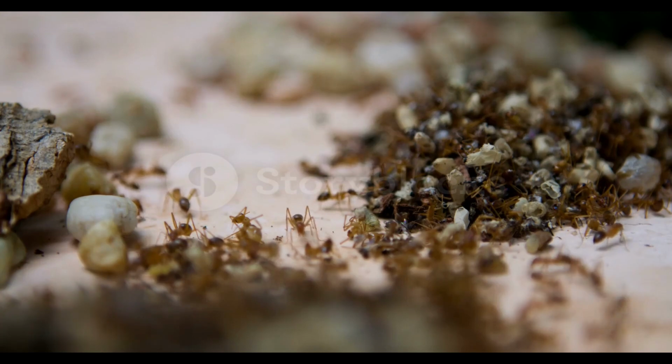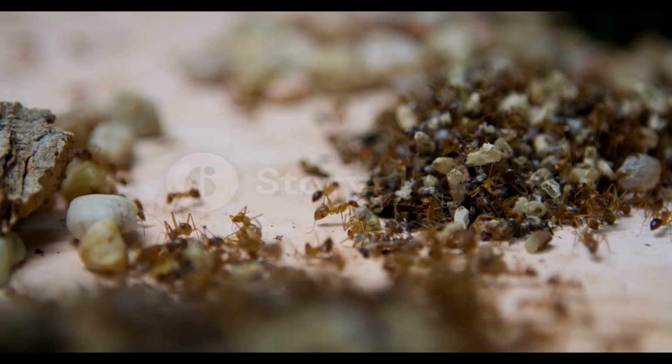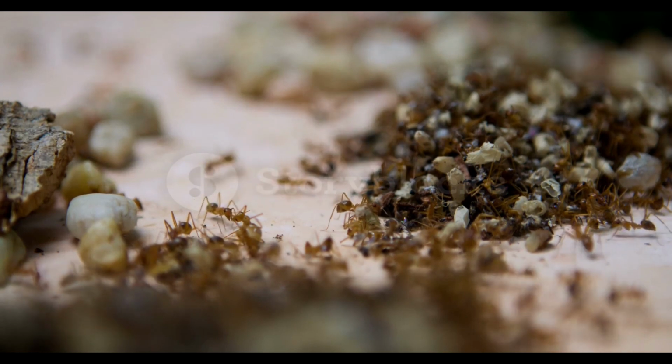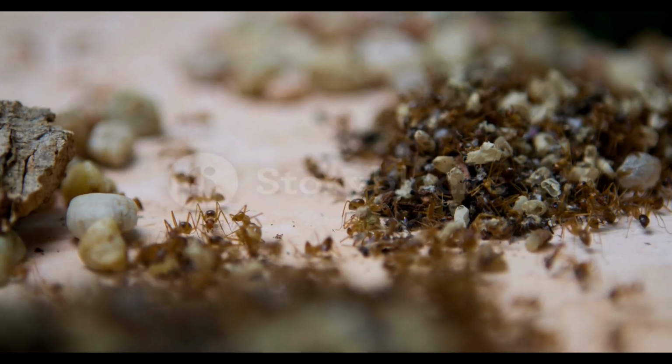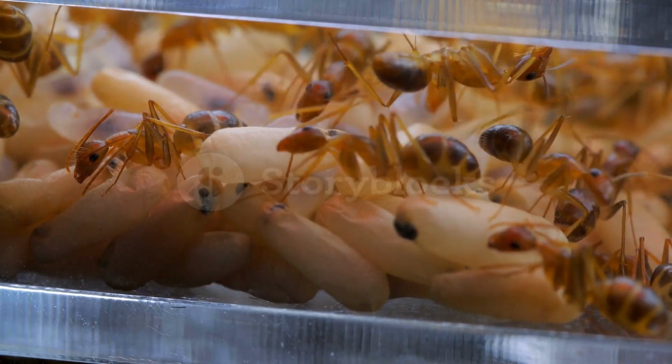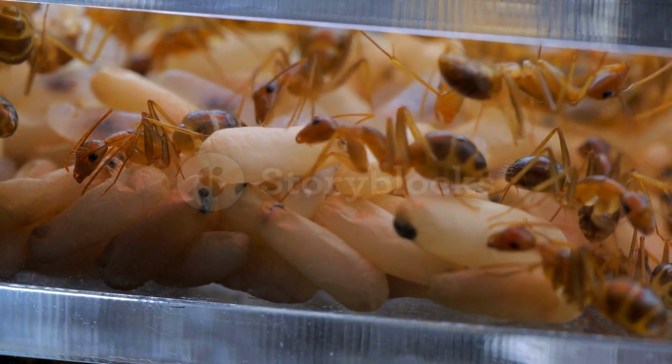Worker ants are essential to the survival and success of the entire colony. Some workers clean up after their peers, removing waste and protecting the nest from harmful bacteria. Others tend to the eggs, feeding the larvae and protecting the pupae, ensuring the next generation's survival.